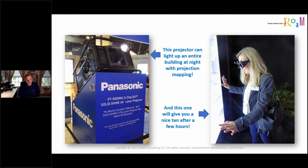On the left, we have a projector that was shown at InfoComm a few years ago, Panasonic's PT-RQ50KU. This is a 3-chip DLP, and this is an honest-to-God 50,000 lumens. Now, they've done projection mapping down at Disney for the Enchanted Castle, Sleeping Beauty Castle. They can light that whole thing up at night with this projector. And the one on the right is super bright because it's doing virtual reality in 3D, so it has to overcome polarization losses in the glasses. And you can feel the warmth coming off the screen.